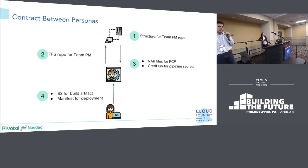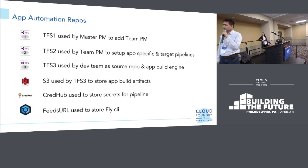So every time a new team comes on board, every time a new group of applications comes on board, they have a process to follow. As long as they adhere to the process, everything else is automated.